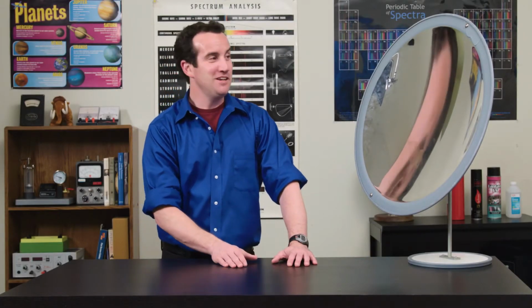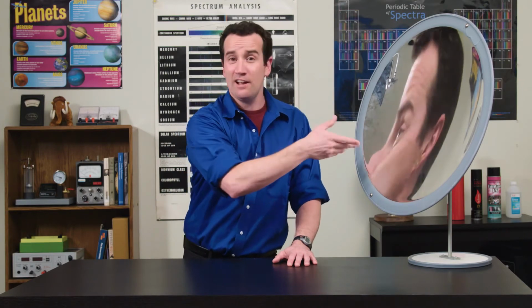This concave mega mirror can make a lot of funny images, and it's similar to those used by telescopes to focus light. The focal point is half the radius.